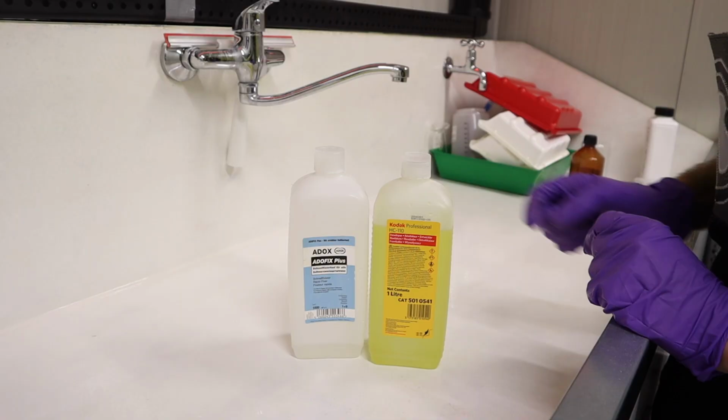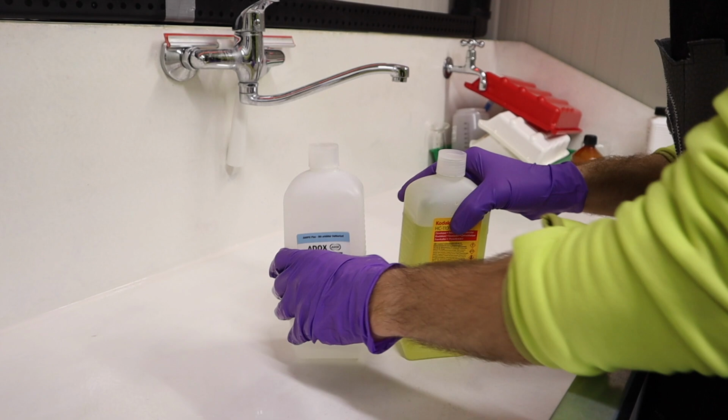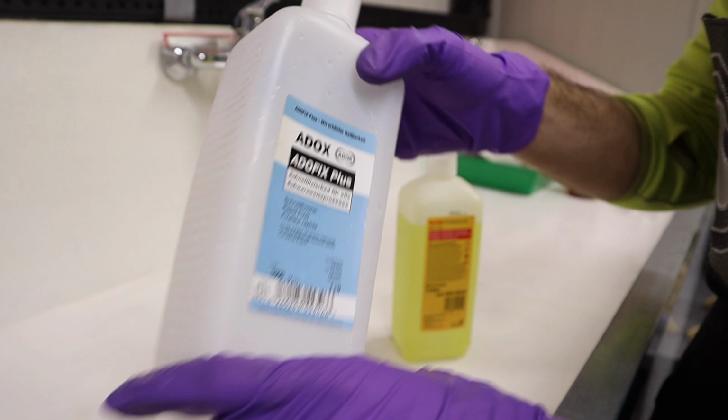I'll develop the dry plates using Kodak HC110 dilution B for 5 minutes like usual, and I'm gonna fix it with this other fixer right here. I will mix up the solutions now and then I can turn off the lights.